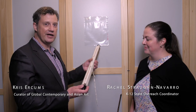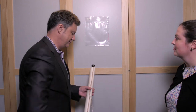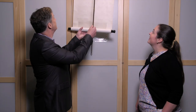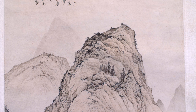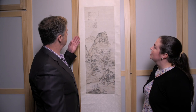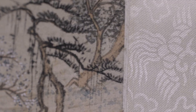Today, Rachel, I want to show you a hanging scroll by Chinese artist Chen Xiaomei. Great. So I noticed that the painting is actually mounted on this backing. What is a hanging scroll? Well, a hanging scroll, you can see that it's painted on paper with ink and pigment, and then it's mounted on this, and the border is actually a silk brocade.